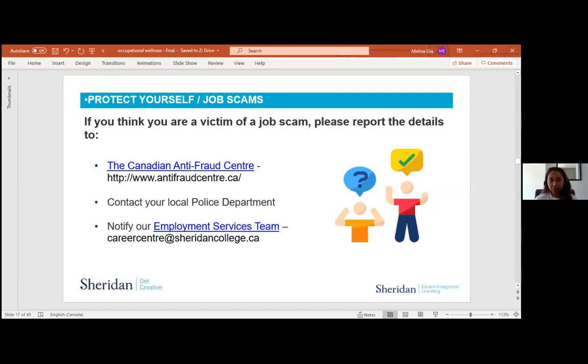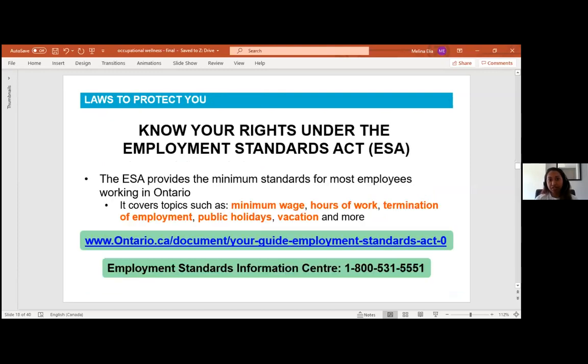One more thing I wanted you to note is that when you're applying for jobs, keep in mind your rights under the Employment Standards Act. It covers things like minimum wage, hours of work, public holidays, vacation, all of those things. You can access the current version of the Employment Standards Act by clicking on this link, and you can always phone them if you have any questions.